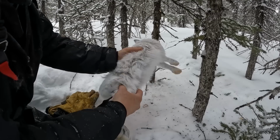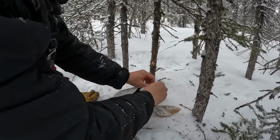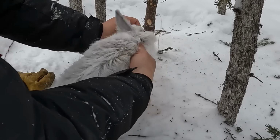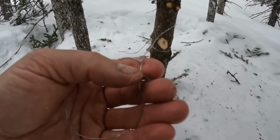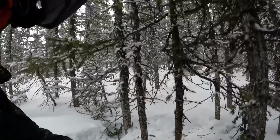This one's warm as well, look. Again, it was a really nice warm night last night. I think it was minus 2 or something like that, so it wasn't long enough for anything to freeze. Now this snare is no good to use again. I don't know if you can see that, all those little kinks there along the snare, right there. You could never use that again and trust it.